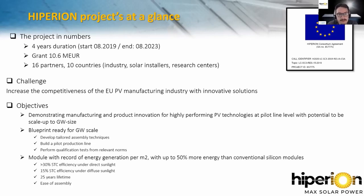The second one is to have a blueprint ready for gigawatt scaling. So to achieve this, we first need to demonstrate tailored assembly techniques, also to build the production line. So Delphine will show you later some picture and the concept. And last, perform qualification tests and establish the relevant norms to be able to measure these special modules.